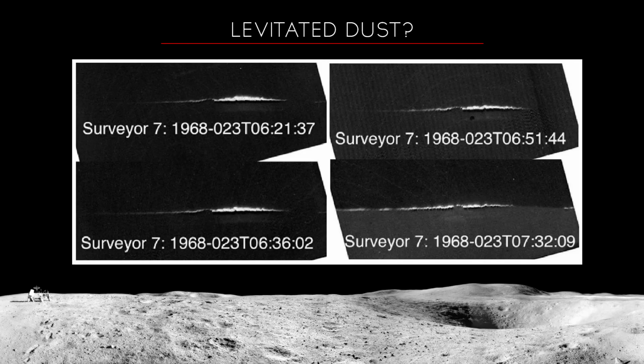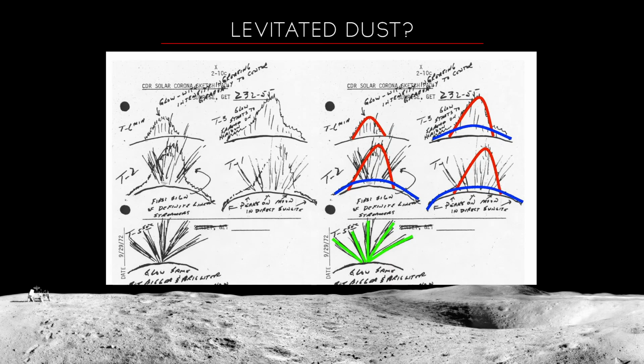There's been a lot of discussion about levitated dust. There's been a lot of discussion about whether dust is a critical design issue that will cause failure if it's not followed or not paid attention to. Levitated dust has been suggested both by the horizon glow taken on the Surveyor cameras and by photographs and notes made by Gene Cernan as the Apollo 17 command module approached the Terminator. Is dust levitated? Does it move around on the lunar surface?